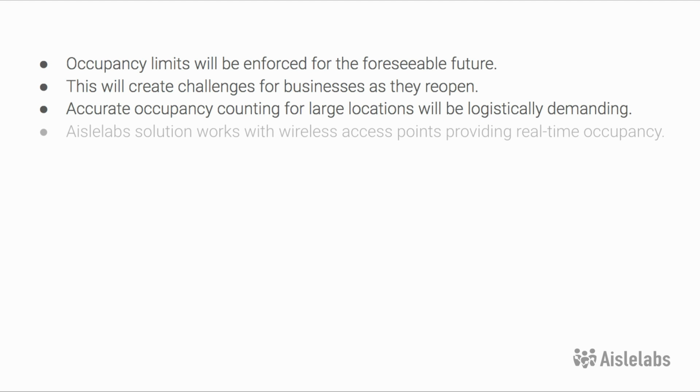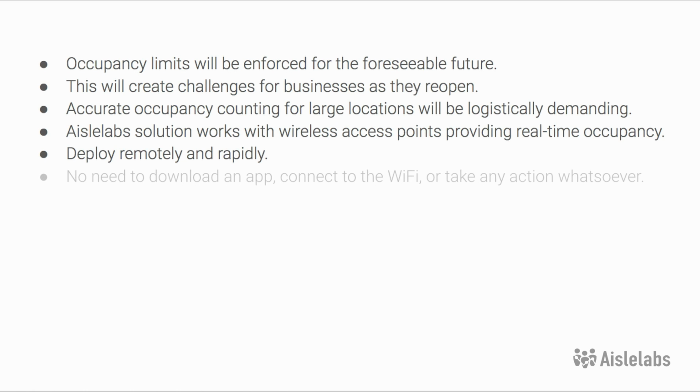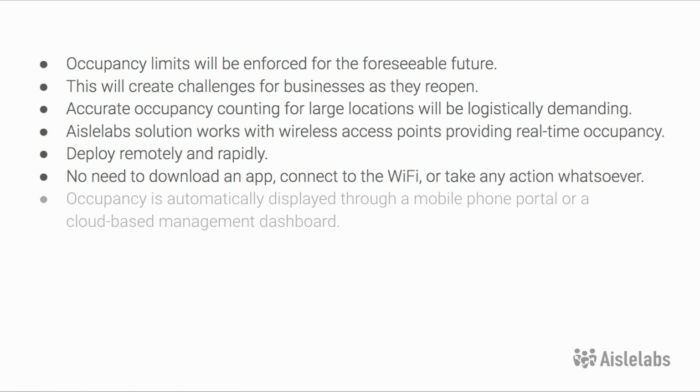The Aislelabs solution works with wireless access points to automatically provide up-to-the-minute information regarding the current occupancy levels within a building. Deployment can be done remotely and rapidly, and the solution works without any need for on-site employees or customers to download an app, connect to the Wi-Fi, or take any action whatsoever. Occupancy is automatically displayed through a mobile phone portal or cloud-based management dashboard.